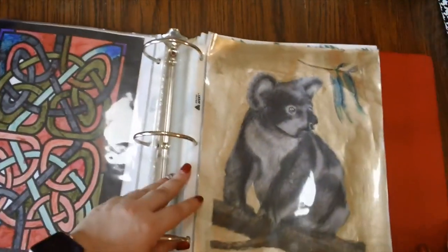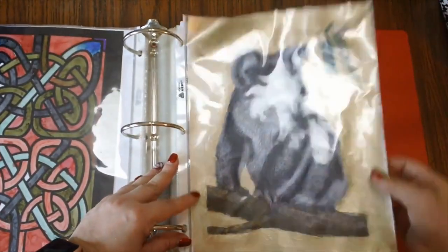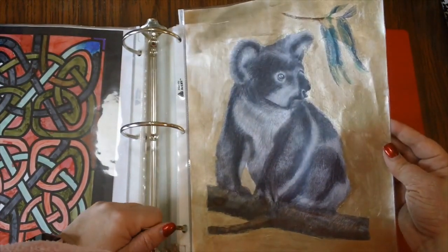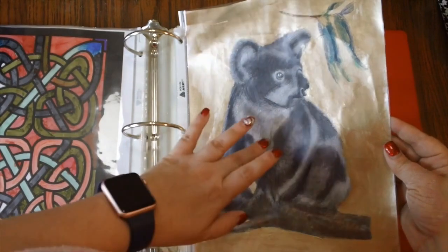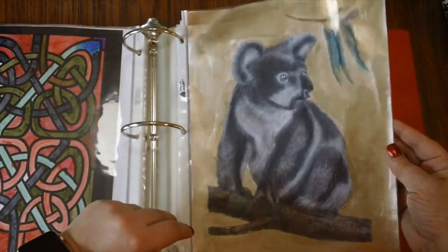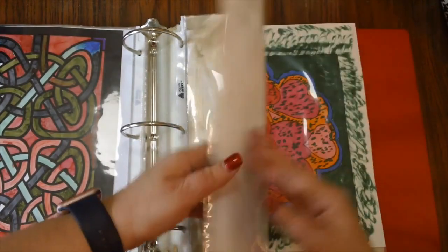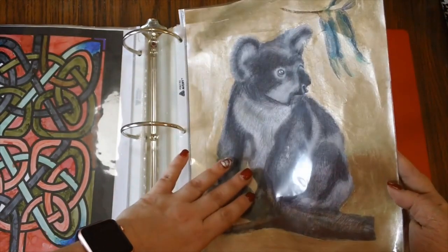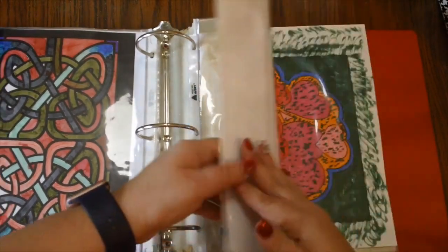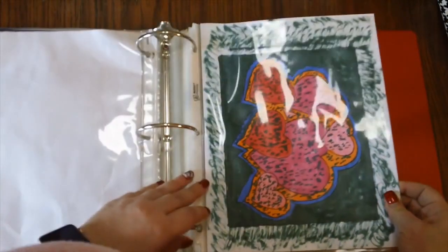And then over here is a koala that I did from Tim Jeff's sketchbook series, Volume 2. And so I used my Holbeins, and then I put some gold metallic acrylic paint for the background. So I did that one for the color along that I hosted with Anne from A Colorful Life when we did the intricate animals.